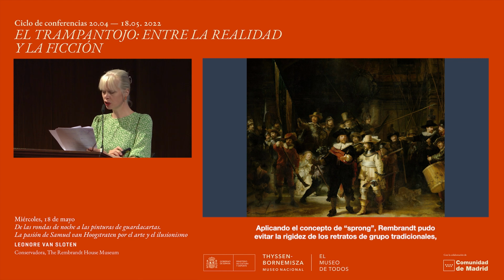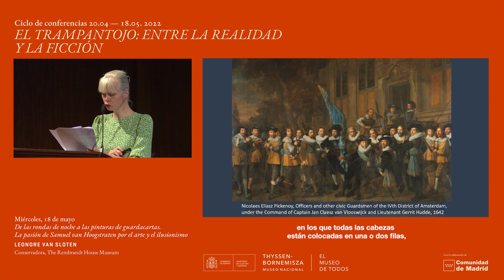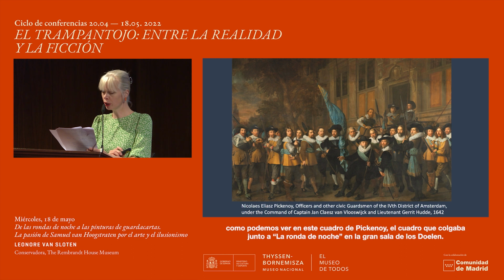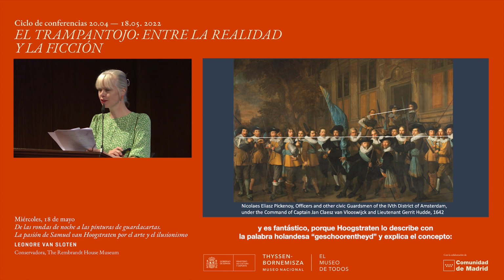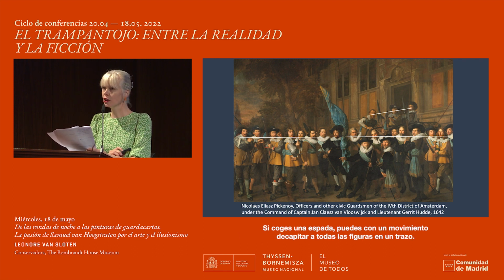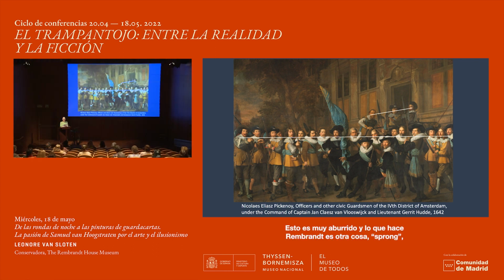And by applying the concept of sprong, Rembrandt was able to avoid the stiffness of traditional group portraits, in which all the heads are positioned in 1 or 2 rows, as we can see in this painting by Piquenoy, the painting which hung next to the Night Watch in the large hall of the Doelen. And if you draw a line, you see that all the heads are on 1, no, 2 lines. And it's fantastic because Hoogstraten describes this as a Dutch word, geschorenheid. And he describes what geschorenheid is. If you take a sword and you move with one movement, you can chop off all the heads in one movement. So this is very boring.